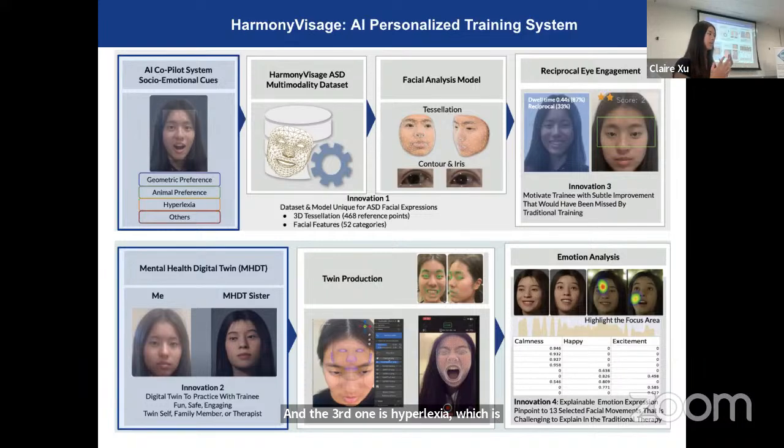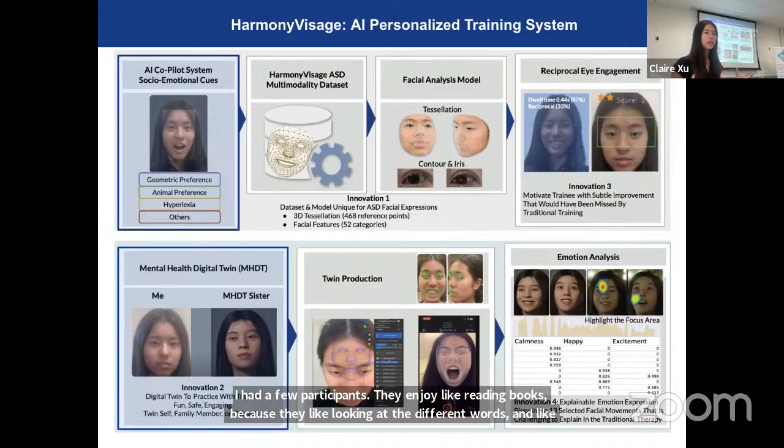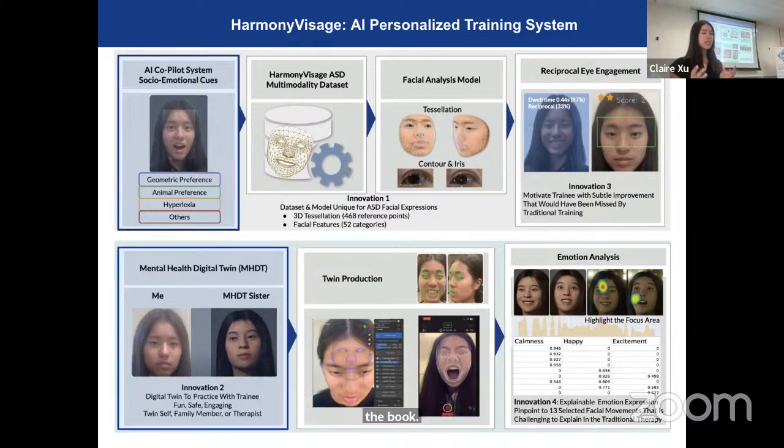who like looking at words, not necessarily understanding the meaning behind the words, but they just like looking at the words. I had a few participants who enjoy reading books because they like looking at the different words and the lengths of the words rather than actually internalizing the contents of the book. And then of course I have other subtypes, which I categorize in the others group.